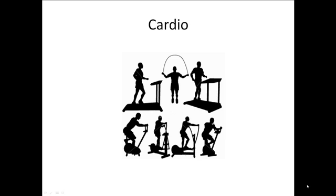Now you might like just to do normal cardio, which means just walk on a treadmill or jog on a treadmill for 20-30 minutes 3 times a week, right? That's going to help you lose that excess fat, and it's also, believe it or not, going to help you gain more muscle mass quicker, alright? So cardio is also very important.